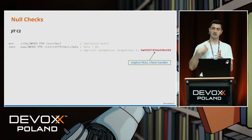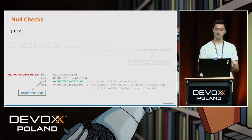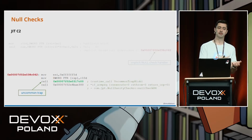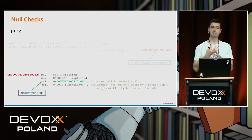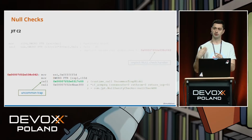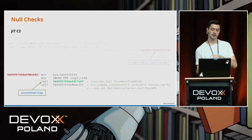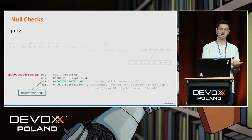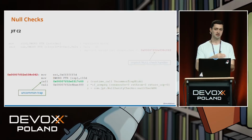However, if there might be a null, it hits this uncommon trap and switches the execution and probably de-optimizes the code, because the code was optimized for an optimistic assumption. There were no nulls at runtime. But after the code is optimized in this way, a null happens. A segmentation fault happens. The segmentation fault hits the uncommon trap, actually, and it goes into de-optimization, probably switches back to the interpreter and re-optimizes again later on.